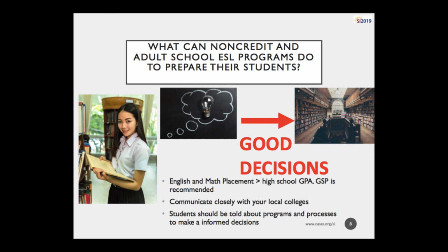Students in non-credit and adult school programs should be given access to information about credit, ESL, and transfer level English course sequences and programs and placement processes so that they can make better decisions about their own futures.